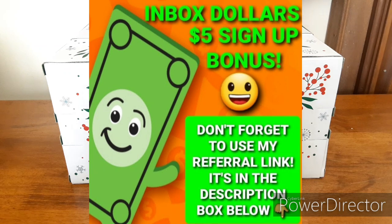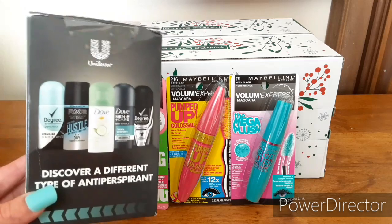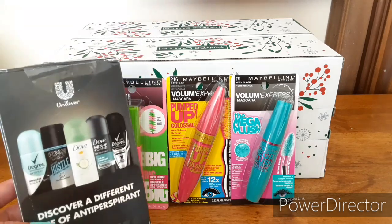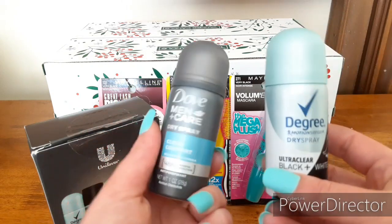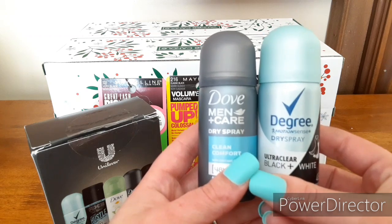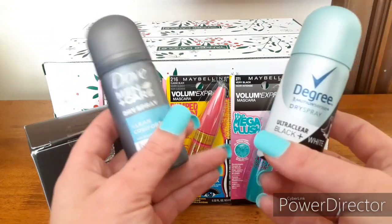And another thing on Inbox Dollars that I love is that we do get free samples, okay? So last week, it was either last week or the week before, I did receive my free Dove deodorant samples in the mail. Now, for some reason, they did send me 2, and they were 2 different ones. So I did receive a men's and a women's this time. I'm not sure why. I only did the deal once. I only have one Inbox Dollars account, but hey, I'm not going to complain.